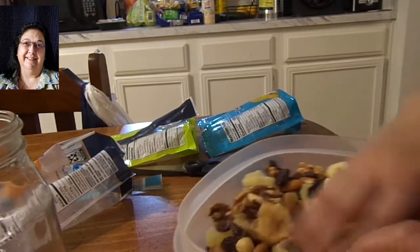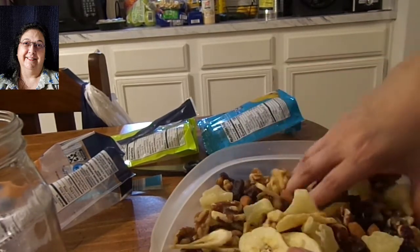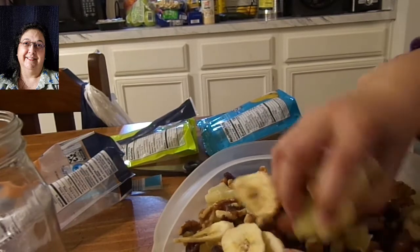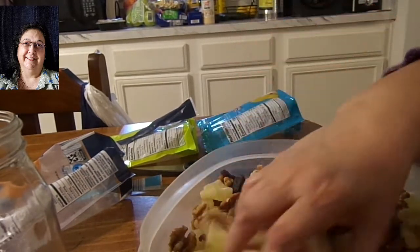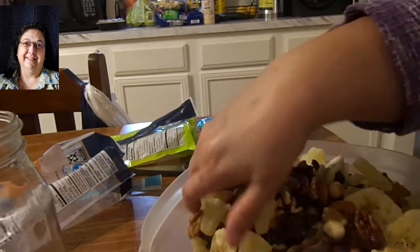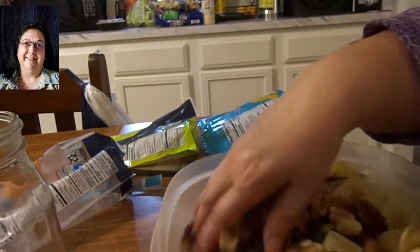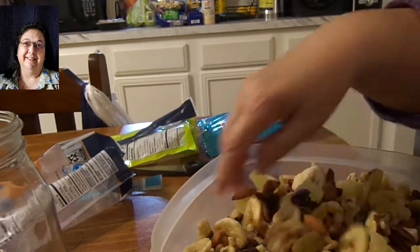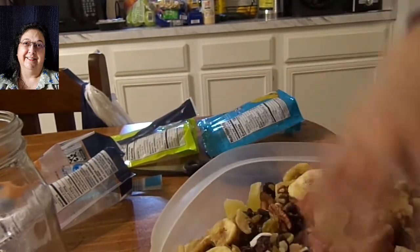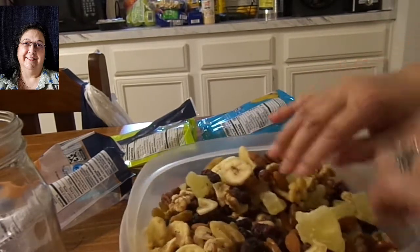And from what I've read and seen, botulism is something you can't see and you can't smell. Here I'm going to separate the little clumpies and stuff, so you just take extra precaution, especially when you're doing anything with food. It's always a good, safe thing to do. Okay, so that's pretty much mixed up.